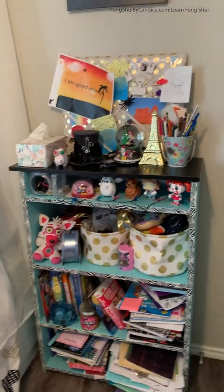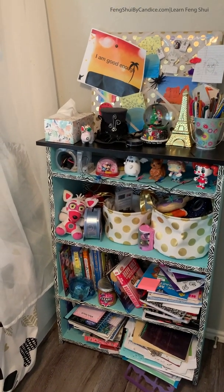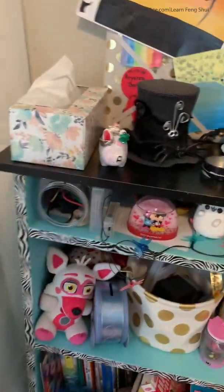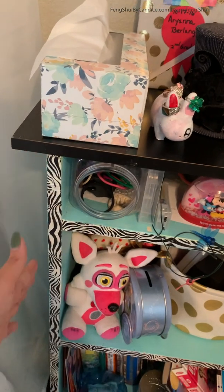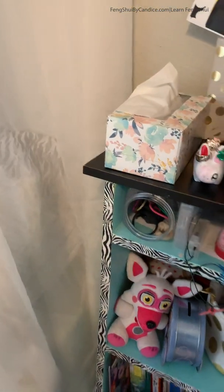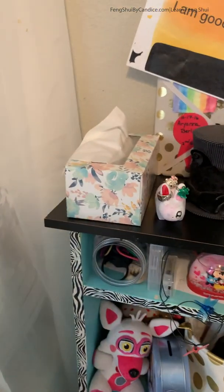Another factor you want to look at when placing shelves, especially by your bed, is this right here. This is called a poison arrow. You see how this just points, and it could cause health problems or an unrestful night's sleep. But in order to correct that, here's where I use the decor. Are you guys ready?